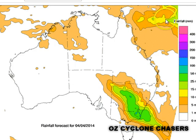Now as we head towards Friday, we start to see the Coral Sea becoming a little bit more active here, and some of that activity pushing to the west. We see a re-increase in isolated shower activity over the tropical coastline and the central Queensland coastline. And we also see a slight increase in shower and storm activity, and a more generally broad region of shower and storm activity over the western Northern Territory and northeastern parts of WA.